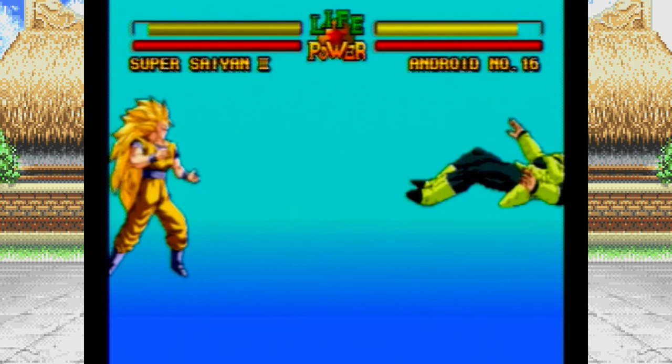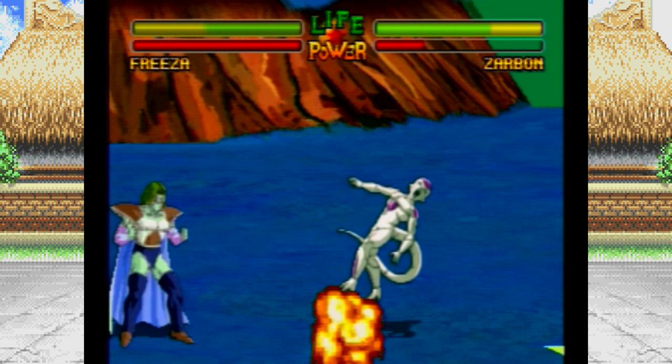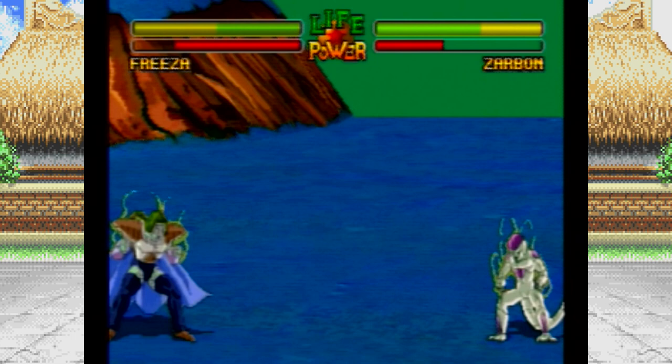Overall, Ultimate Battle 22 is definitely a bit clunky and hasn't aged terribly well, but it's still a lot of fun and worth checking out. It still looks and plays well enough, and the arranged versions of classic Super Butōden tracks make it a lot of fun to listen to, too.